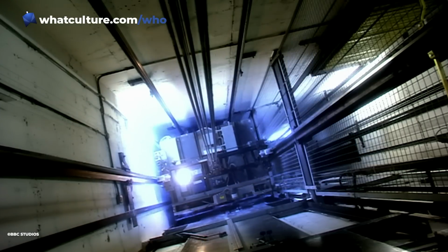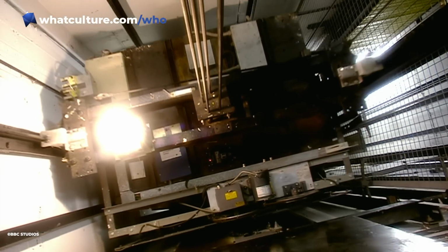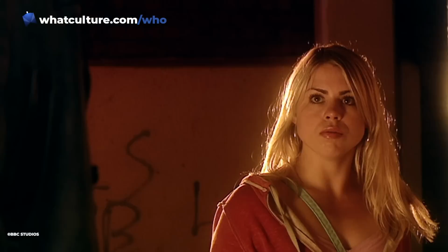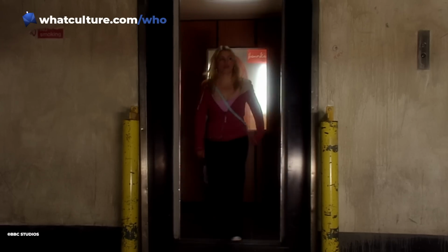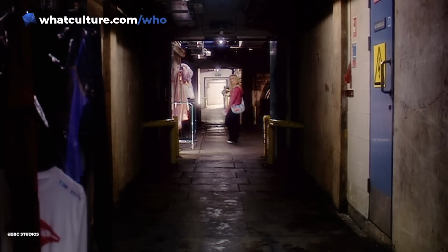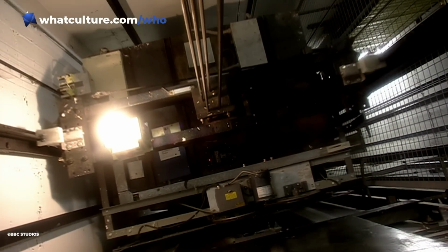The lift shot is one of Doctor Who's most infamous reused shots. Once you've seen it, you'll never unsee it. Appropriately enough, it all started with the first episode of the revived series. For the sequence where Rose takes that fateful trip down to Henrik's basement, the team needed a shot of a descending lift. Ever resourceful, the BBC decided to shoot in one of its own buildings, with the lift in question being an actual BBC lift.